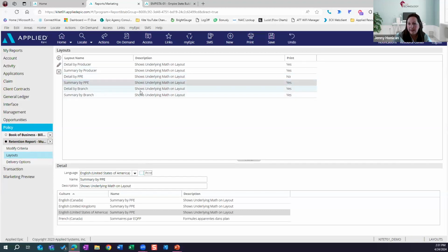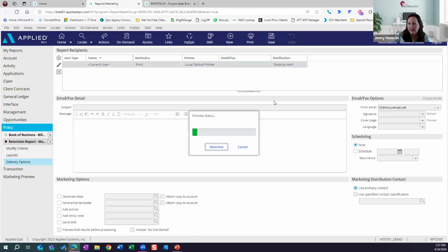You could do it by policy type if you want, however you wanted to do it. That's the same with the book of business report. You can just switch it over, and we showed you in part 1 of the report session how to switch those over pretty quick. And let's print preview and see if we even have any data in our demo database.